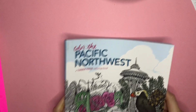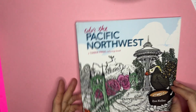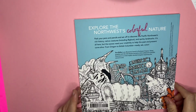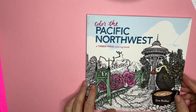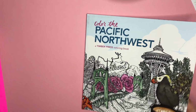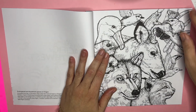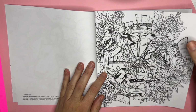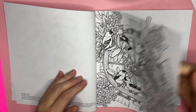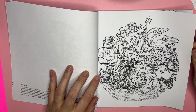This one is fantastic. It's Color of the Pacific Northwest, a Timber Press coloring book by Zoe Keller. I live in Oregon, so I'm in the Pacific Northwest, so I thought this was super neat. Maybe that's why it was in my store. I'd never seen it before, online or anything. And it's hard to spot every decent book online, but these are single-sided images with beautiful foliage and wildlife. There's Portland, which is 2 hours away from me.